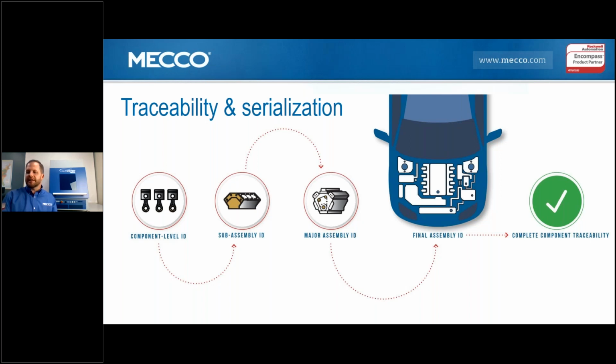The serialization keeps a unique ID, a unique identification number, that's eternally tied to the part at the component level and stored in a secure database. Then that product is tracked through the manufacturing process, and that gives a complete history of that component from cradle to grave. That starts the genealogy of your part, and that genealogy can then be made part of the subassembly or the major assembly and the final assembly.